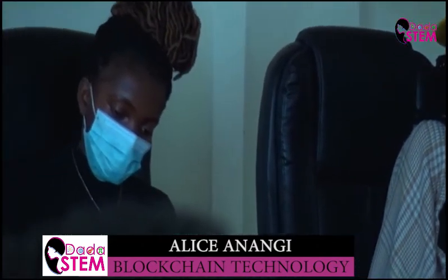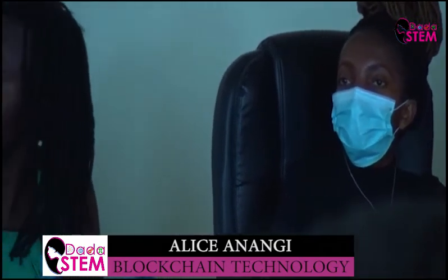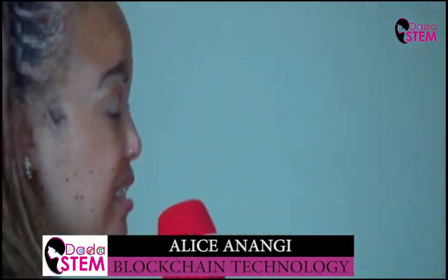So we have very many applications. We have IoT systems, we have cross-border payments, as a result of the Bitcoin that started up and all other altcoins that followed after. People use them to do cross-border transactions, like from Kenya to Uganda, to even outside of Africa, to America, to Europe. You can send e-money to someone very easily using cryptos on the blockchain, and you can track the transactions on the internet.